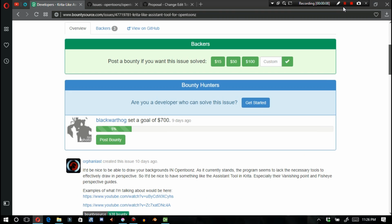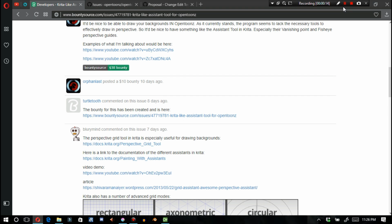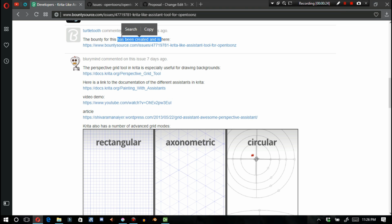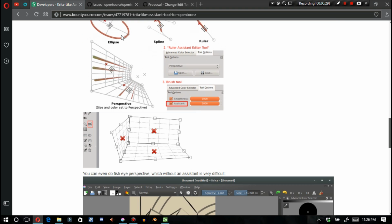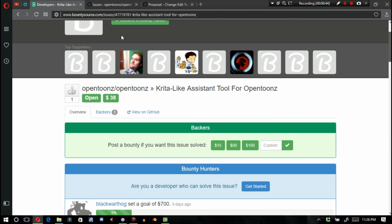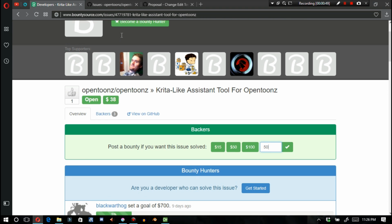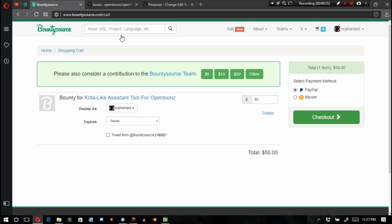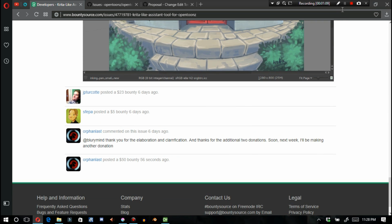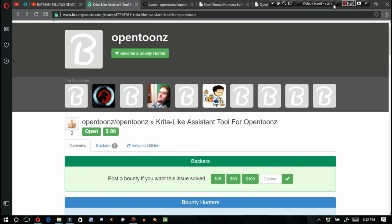And right now, you're seeing my activity that I did Monday. As you can see, a number of other users have contributed to the discussion around my Krita-like assistant tool bountysource page. Specifically, Blurry Mind left a very helpful, in-depth description of the features that I'm hoping for with this new tool that I'm hoping will be added into Opentoonz eventually. Also, this is when I donated $50 to the bounty, and proof of this is found at the bottom of the list when I finished donating. It says, as of 67 seconds ago, I donated $50.